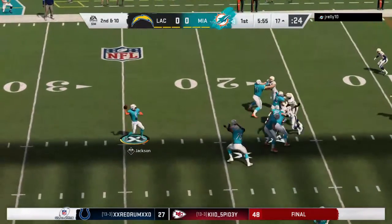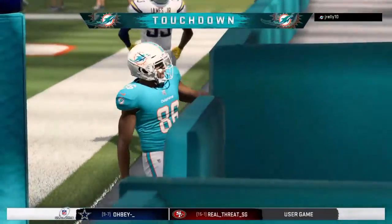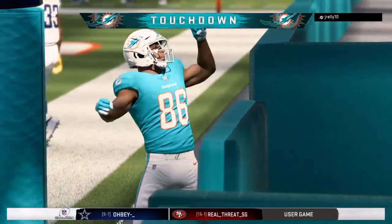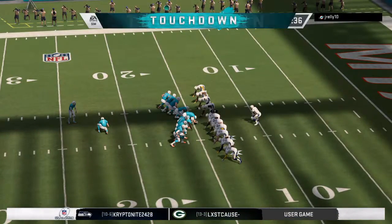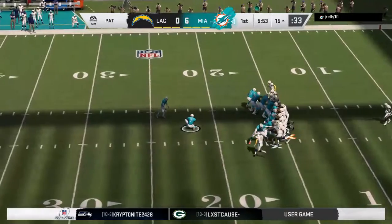2nd and 10. Here's Jackson again. He's got it. Touchdown, Dolphins. From 17 yards out. And the Dolphins take it right down and score on the opening drive.